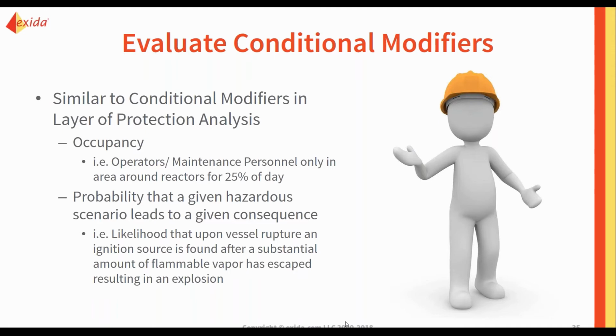So even though they are able to go through and cause that vessel rupture, if our operators and maintenance personnel are only in the area for around 25% of the day, we could take some credit that there's a likelihood that they may not be there. Essentially, it's really any probability that a given hazard scenario may or may not lead to a consequence.